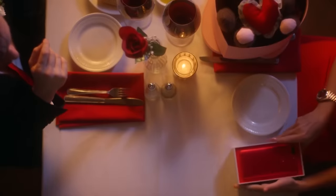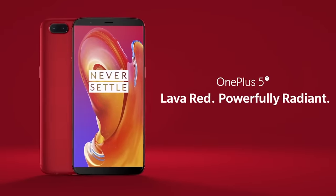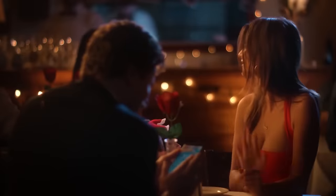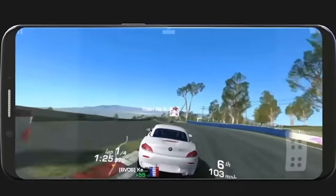The screen is 6.01 inches, so the resolution is set to 2160 by 1080 pixels. For greater security, it's equipped with a fingerprint scanner. The price of the OnePlus 5T starts at $500.